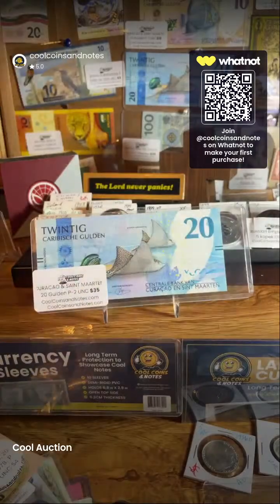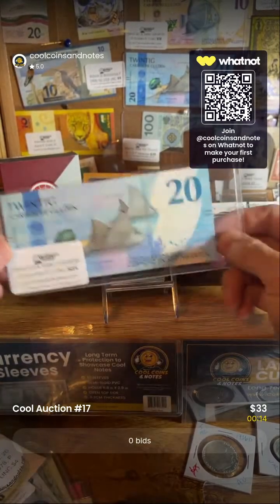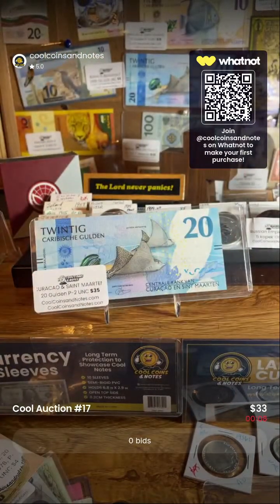Next up, you got 20 Gulden. This one's from St. Martin. This is a 2025 note, by the way. These just came out, and that's probably my favorite series so far this year. They also have the beautiful fish on the 10 Gulden.